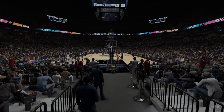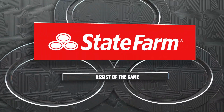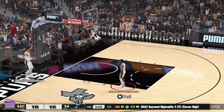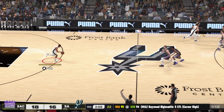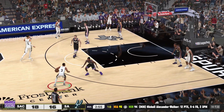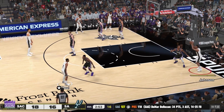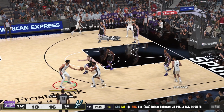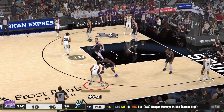And let's take this opportunity to show you our State Farm assist of the game. And the winner today coming from an unlikely position. It's the big fella with the sweetest pass of the day. I feel like we've seen more slick passing big man in the league today than we've ever seen. And with 3 quarters behind us, we'll start the fourth in what is still anybody's ball game.